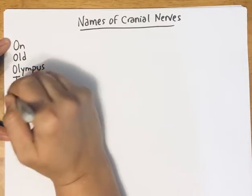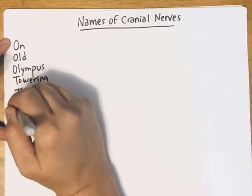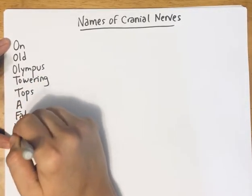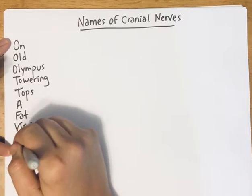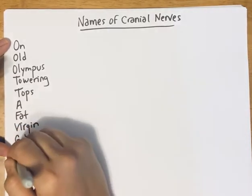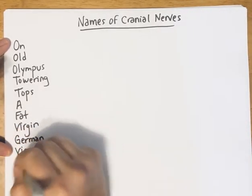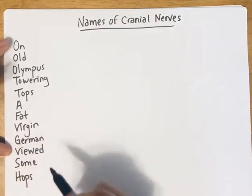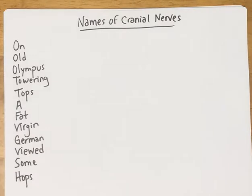towering tops, a fat virgin German viewed some hops. Now, I've heard different mnemonics for cranial nerves. O, to touch and feel very green vegetables.